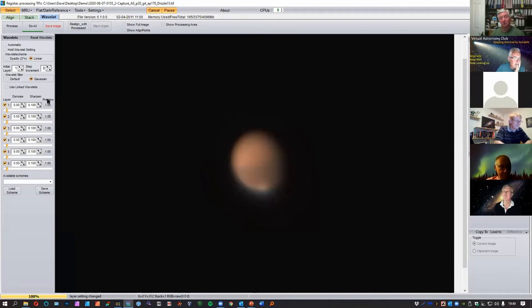What wavelet settings do you use? I usually use linear and Gaussian. And then what I tend to do is bring that one up quite a bit, and these a little bit less.